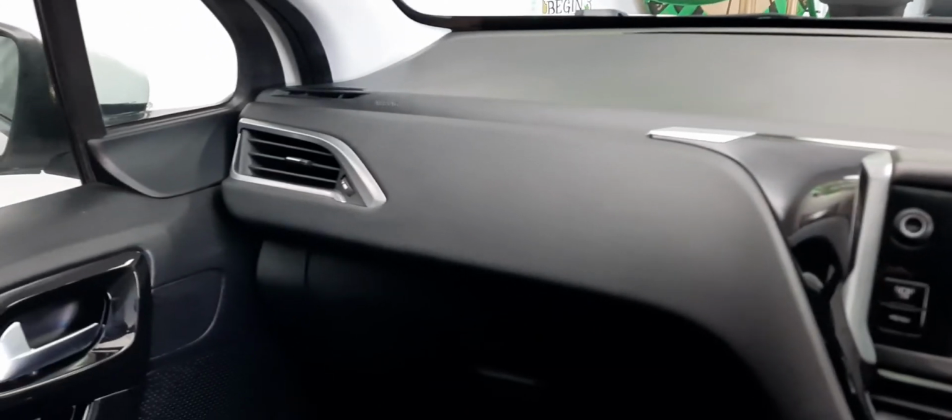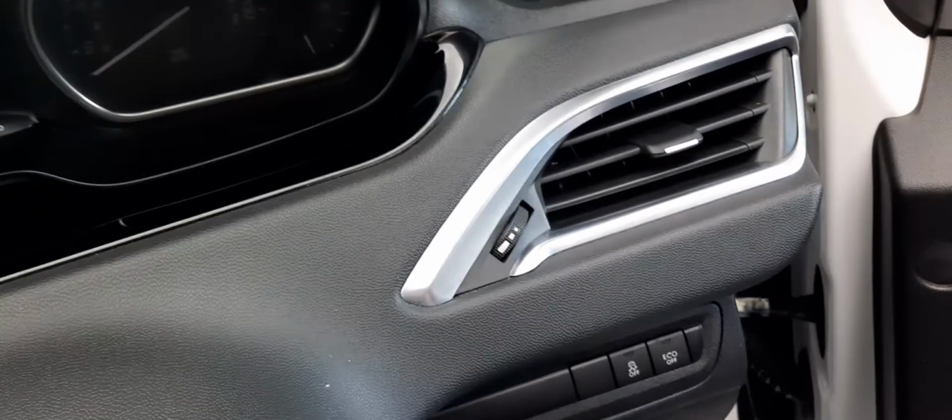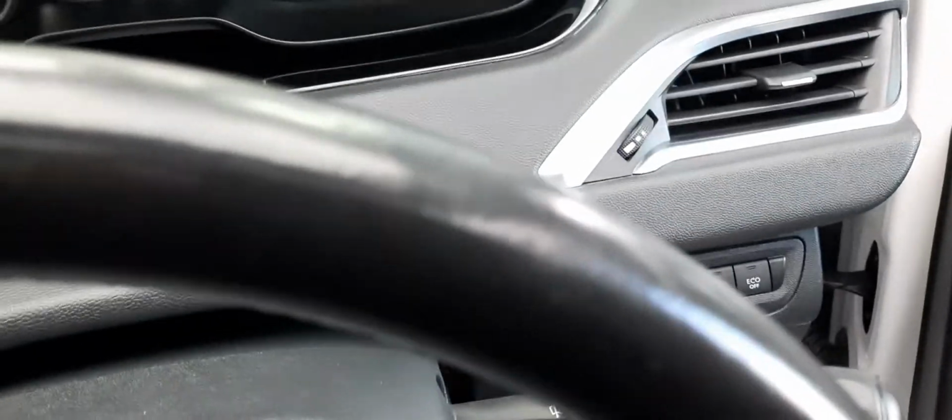Now, you can see the gloss black in the door with the electric windows, the chrome door handles, and you can see that the dashboard and the interior all around is in great condition. No scuffs, scratches, marks, burns, anything of the sort. Just completely perfect and untouched. And you also get these lovely little chrome touches here. It's a great looking car.